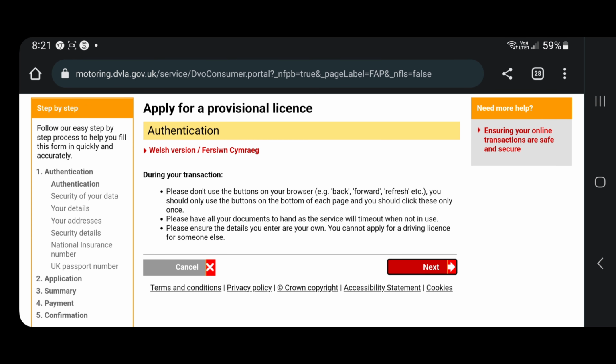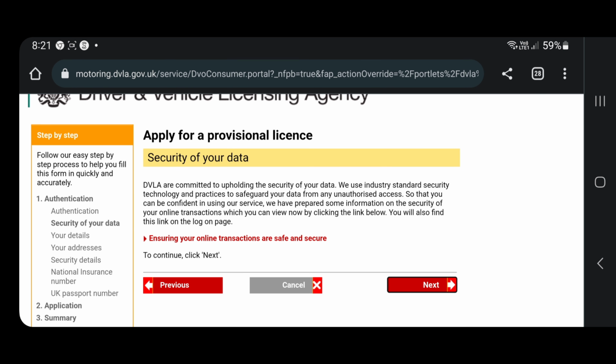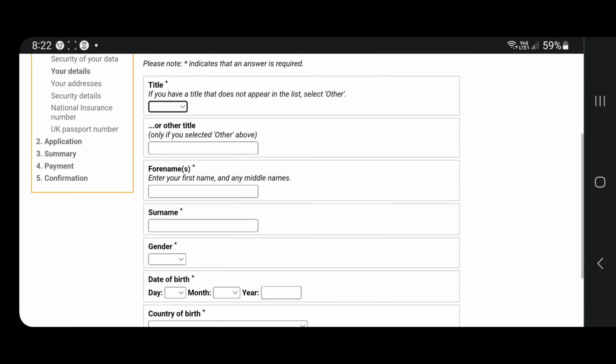Please don't use the buttons on your browser like back, forward, refresh. Please have all your documents to hand as the service will time out when not in use. Please ensure the details you enter are your own. You cannot apply for a driving license for someone else. Click next. DVLA are committed to upholding the security of data, blah, blah, blah. So just click next. And then this is the part where you need to fill in your details.